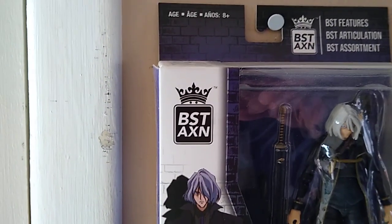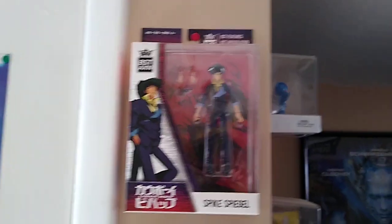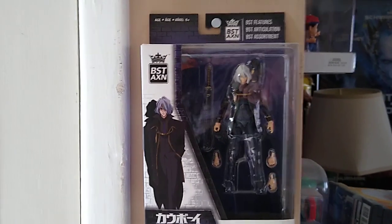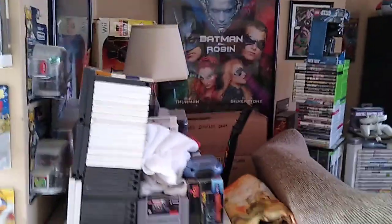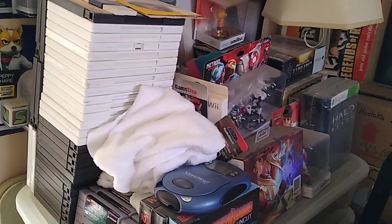Now, these action figures are made by Best Action. I believe that's how that's pronounced. I am not really a whole lot familiar with that company, but I found these at Walmart, and actually, yes, I did find these at Walmart, but I did not buy them myself. A friend of mine actually got these for me for my birthday. Yes. Okay, so now coming over to here, well, I'm not gonna lie, guys.